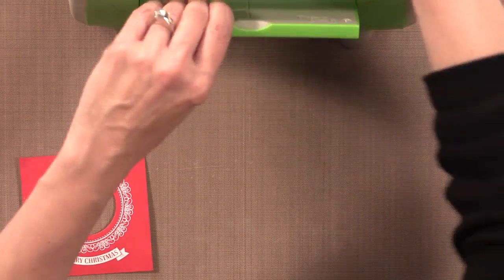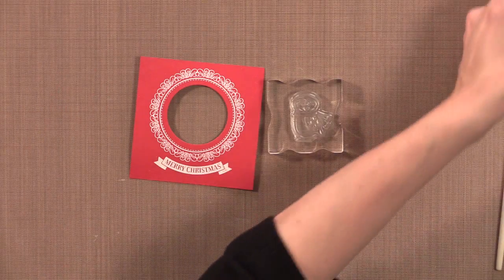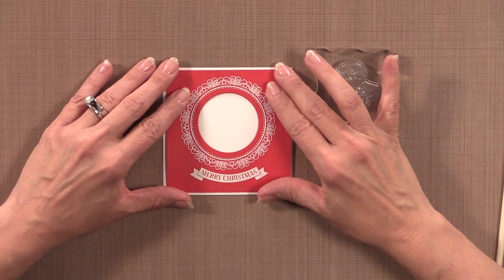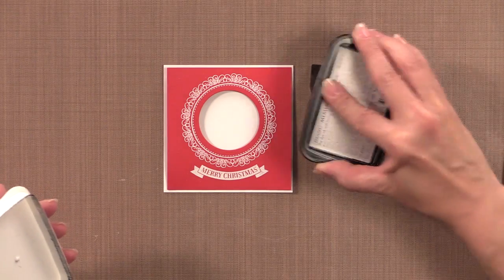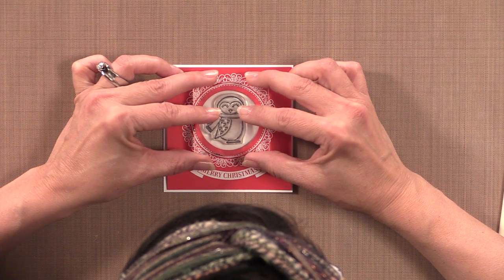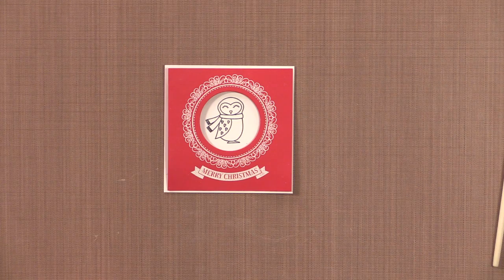Okay, so now my next step is going to be to stamp the little owl onto this white piece. Now this is going to layer together like this. So I'm going to just position that where I want it so I can kind of see where I'm going to stamp. And I'm going to ink up this little owl and stamp him right into the center. So we know he's in the right position. There we go. All right.